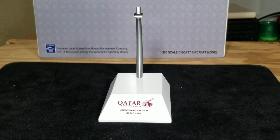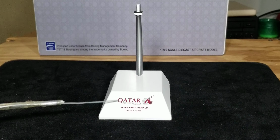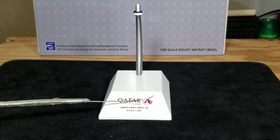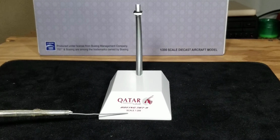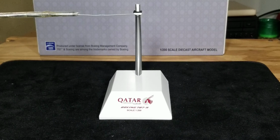All right. Now looking at the model stand that actually came with the model. In the bottom of the model stand, you see the Qatar Airways billboard title, the Arabic inscripted writing, the airline's corporate logo, the aircraft type, as well as the scale model information you see at the bottom of the model stand.